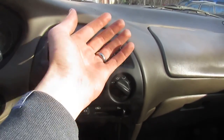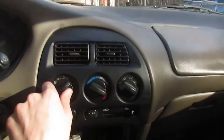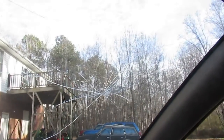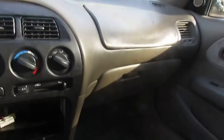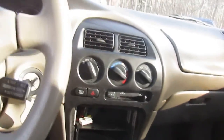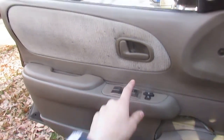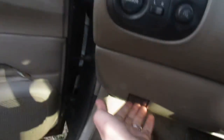I'll probably end up doing a timing belt and a water pump, just because I don't know the last time it was replaced. The windshield is busted right here, but my local junkyard has another windshield for $40, so I'll probably pick it up. The power windows work good.